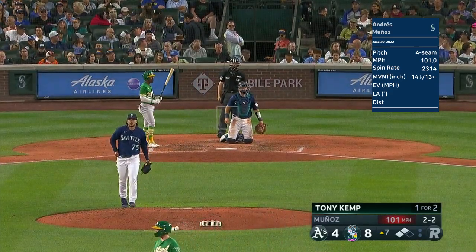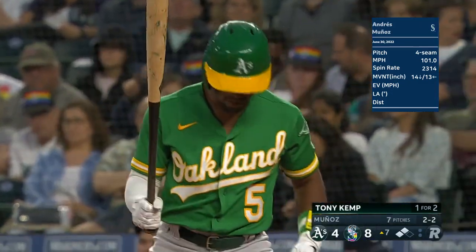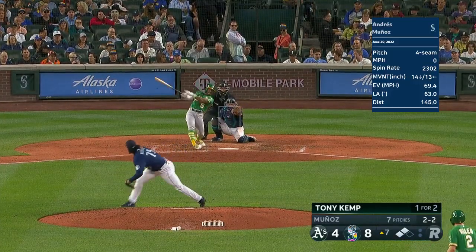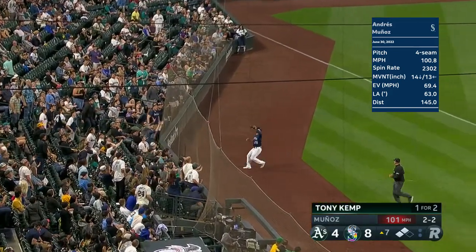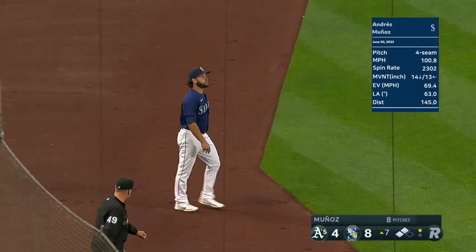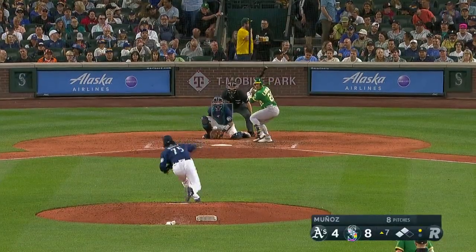A lot of pitches to the leadoff man for the Athletics. Pitch number eight coming up. And Suarez can make a play. He's got some room. Big out. Nicely done. Second time he's fouled out. Going to close out the Athletics here in the seventh.